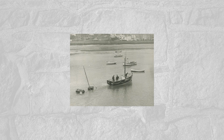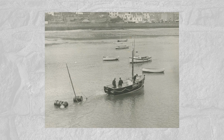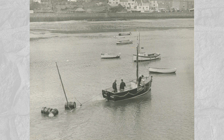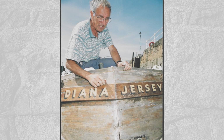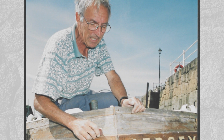Following the liberation in May 1945, Diana resumed her former career as the Lloyd's agent's boat until August 1949, when Harold Benet died. The following February, she was sold to Philip John Leclerc of La Roque and moved to the east coast harbours of La Roque and Gorey. In March 1993, Jack LeGraley of La Roque bought Diana from the estate of P.G. Leclerc and set about restoring her with the aid of his grandson, Chris Le Masurier.